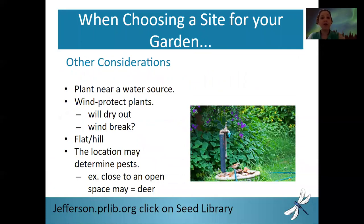So some other considerations that you want to keep in mind when you're choosing a site for your garden is you want to plant near a water source. The last thing you want to do is to spend all this time and energy lugging water and dragging hoses all over your yard to water your garden. So if you have it near a water source, you're going to be a little more motivated to water your garden.